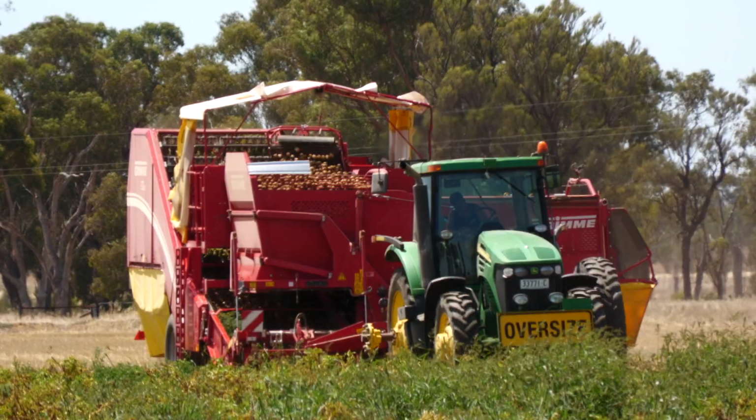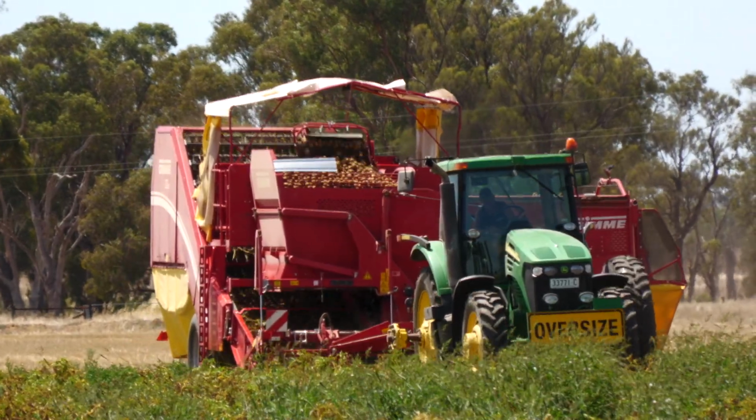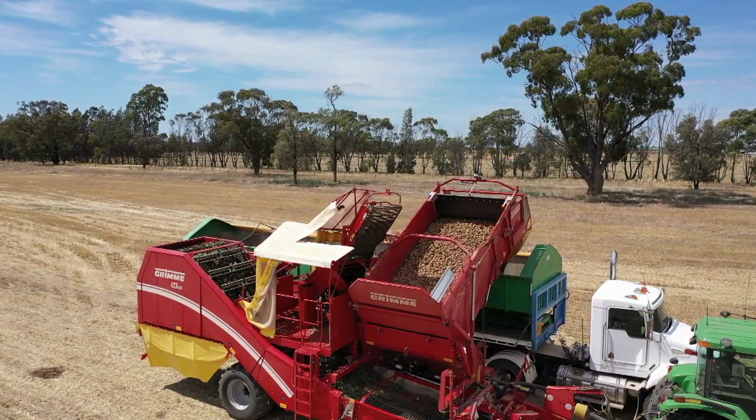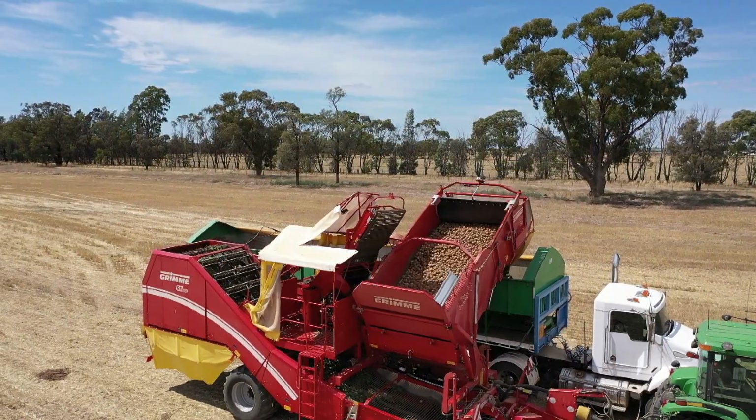Yeah, I have looked at a lot of other competitive harvesters and I've just never really been tempted to change. Like I said, I've had a good run with the machines, reliability and the service has been terrific, so yeah.